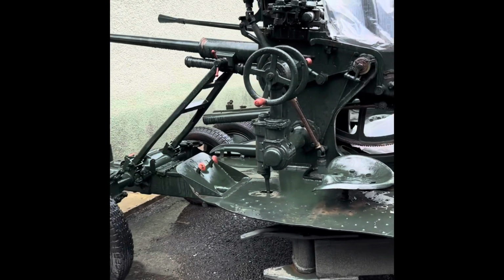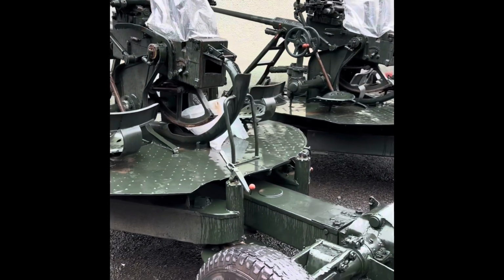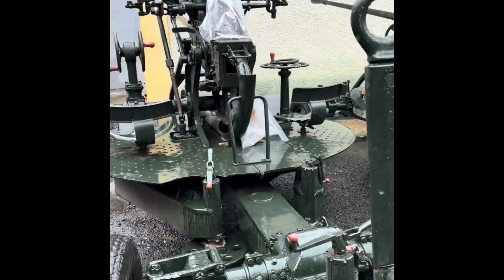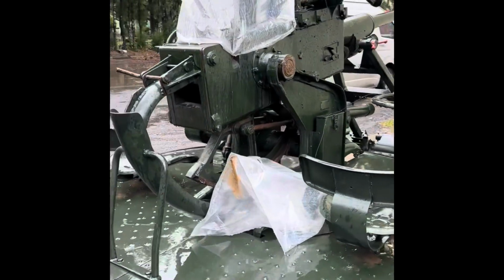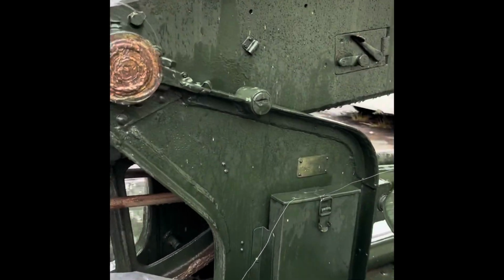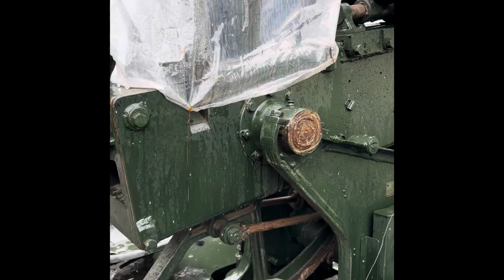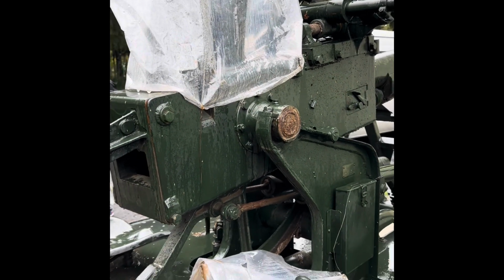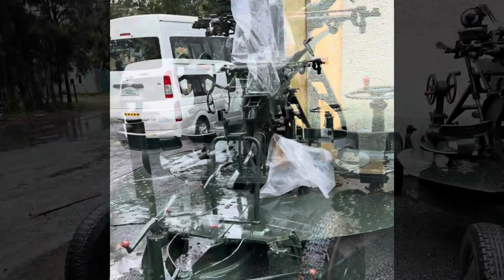Hey folks, we're going to shoot this little anti-aircraft gun in a little bit, so I just want to show you how it looks. It's original Russian World War II. It was refinished in the Soviet Union in 1977 and then sold to Ethiopia. It was overhauled here in Ethiopia. So let's see how it will function.